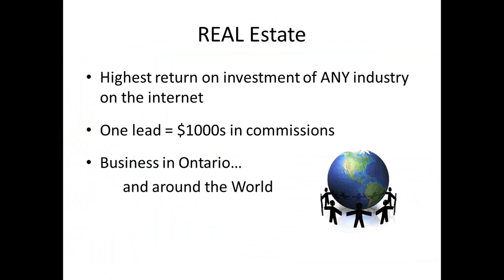The reason why we're taking your busy time and my busy time to go over this right now is because of all the industries that are on the internet, it is real estate that provides the highest return on investment of any industry on the internet, because one lead can make you thousands of dollars in commissions.